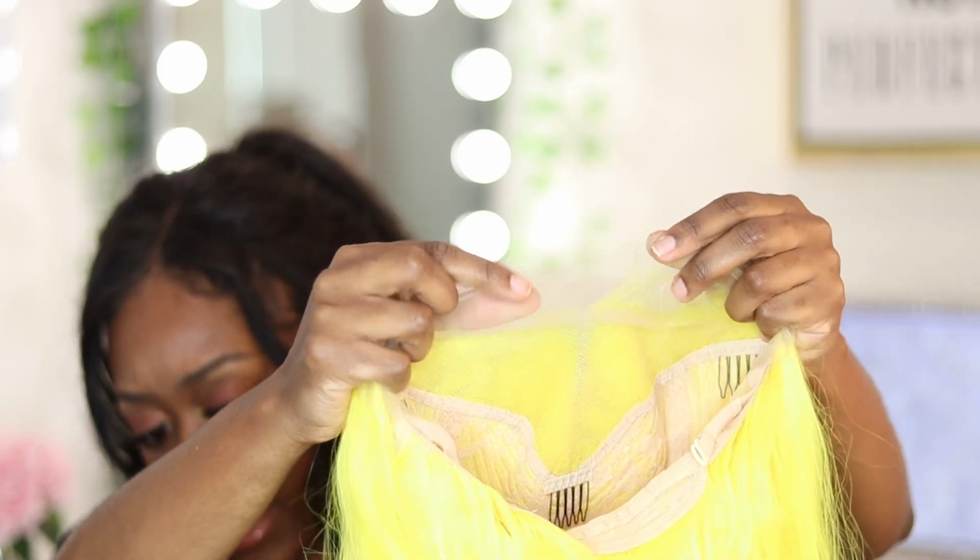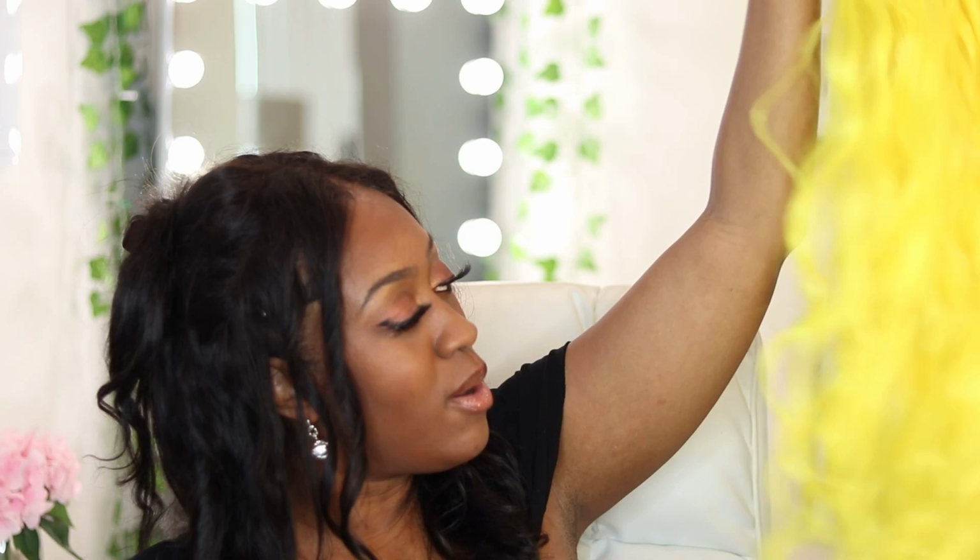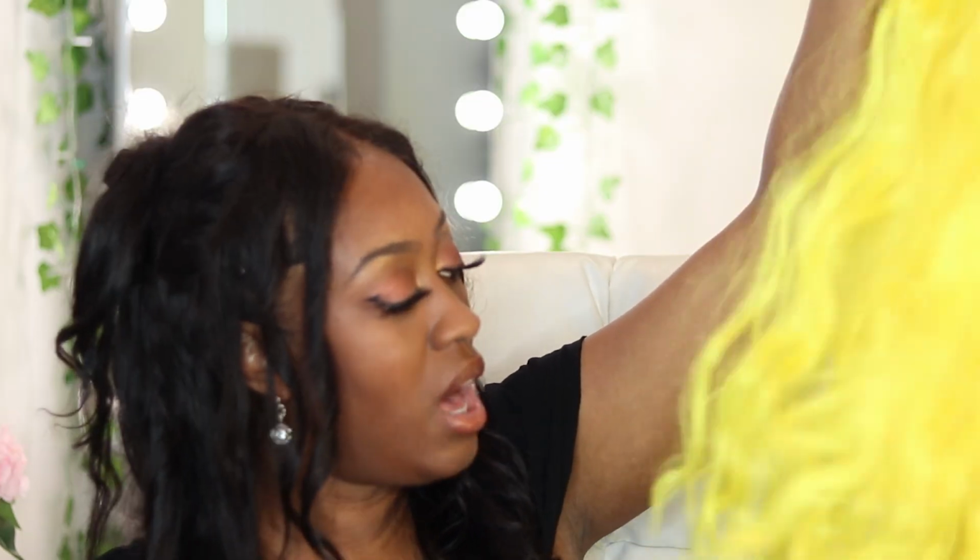Look at how sheer. Hold on. I bought this one because I was gonna do Pikachu. The wig pattern was supposed to be a lot more wavy than it is. This wig was high. Huh? This joint was almost $50. Why haven't I worn you? Hello? I'm gonna have to do Pikachu tomorrow because what?